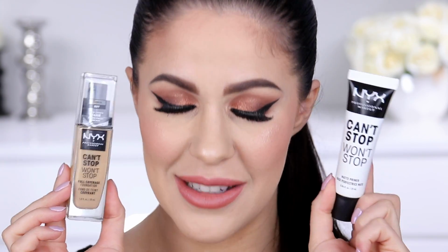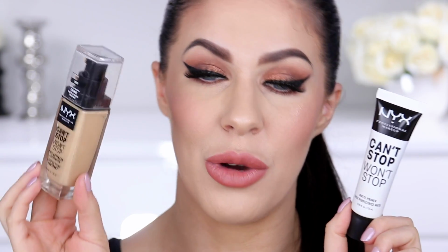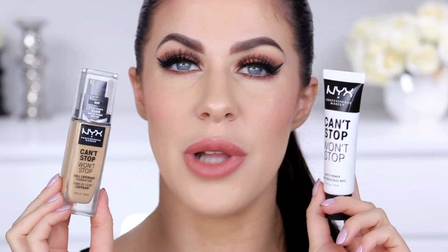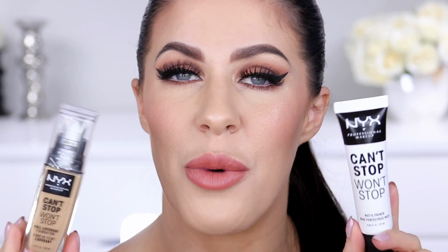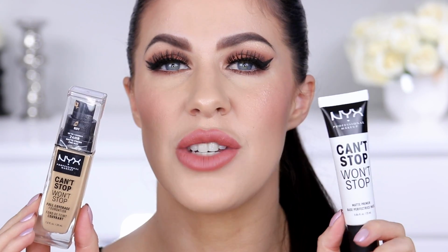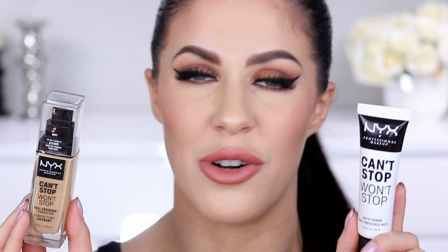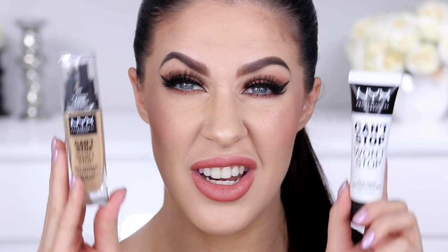And the first 2... it's a sad story. It is a really sad story. So this is the NYX Can't Stop Won't Stop Foundation and the Can't Stop Won't Stop Primer. These have been blowing up the internet for the longest time. It's been advertised as a 24-hour wear, transfer-proof, full coverage foundation, shine controlling, mattifying, oil-free formula, like absolutely everything that I could possibly ever want in a foundation. These were supposed to deliver.